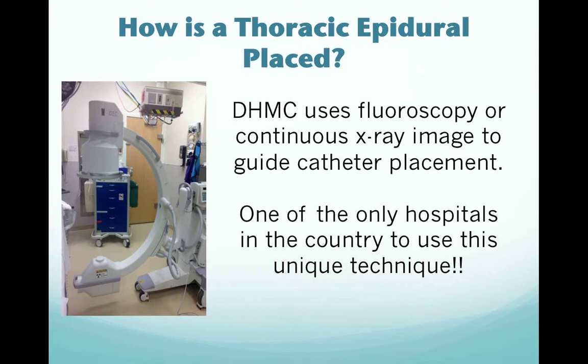And so how is a thoracic epidural placed? So very exciting here at DHMC, we actually use X-ray technology in order to guide our catheter placement. We are one of the only hospitals in the country to use this really unique technique, and the reason why we do that is because we feel that epidurals are more successful and pain is better controlled if we know exactly what dermatome we are hitting. When we know the dermatome that we are hitting and the epidural space that we are hitting, we can provide better pain control for the patient.